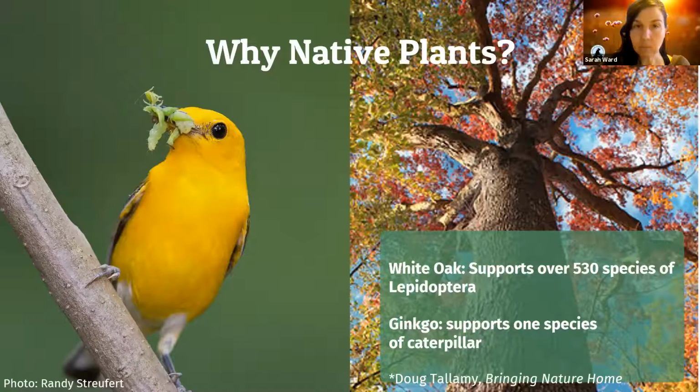And just to give one data point, especially when we're thinking about the importance of our host plants for butterflies, a white oak can support over 530 species of Lepidoptera, which is the insect order that includes butterflies and moths. And a ginkgo, which is a non-native species that's planted in a lot of urban environments, supports one species of caterpillars. And those caterpillars are critically important for birds when they're raising their young.